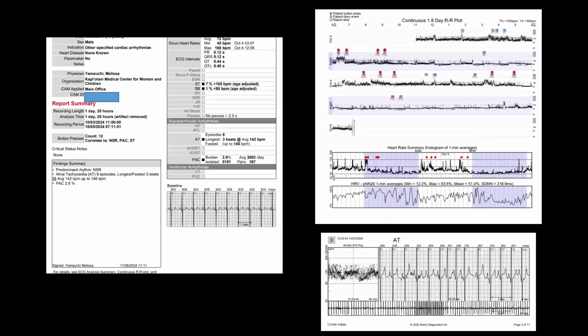And then just to give you an example of some of the information that we get from these monitors. This is the front page that we get from them. We get some information about the heart rate range, the average heart rate, some of the EKG intervals as well, the burden of different arrhythmias if they're present, and some basic descriptions of them. We have some summaries, and then we can also see the number of times the patient triggered the monitor and what it correlated to. So that's our baseline page that we get.